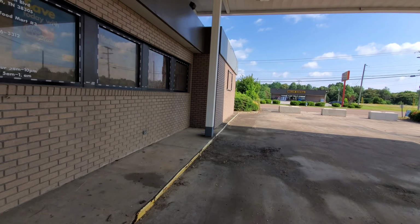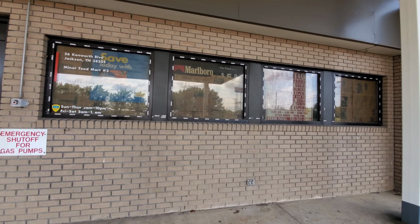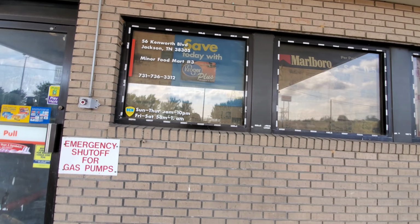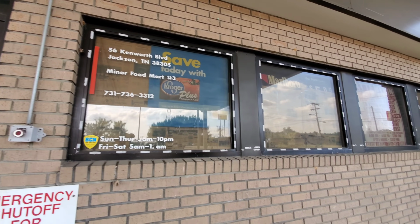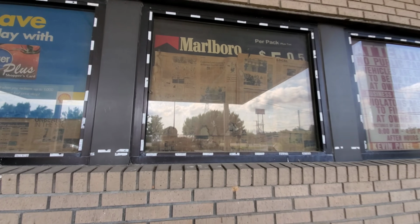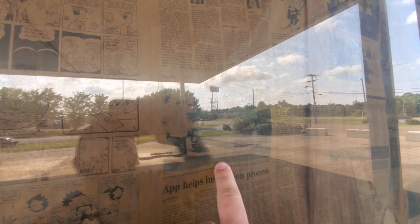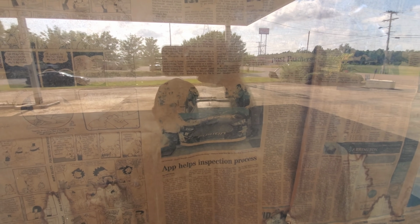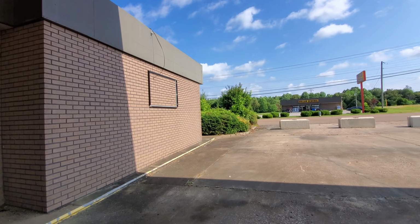And it's clearly been closed for a long time, too. I mean, look at the papers in the window. Look, I saw Kroger on one of them. Where did I see it? The Kroger Plus card. Boy, if it was a snake, it would have bit me. Look at this. Look at the old NASCAR race car, the old Carl Edwards car. So that's how you know this has been closed for a long time, because that's an old paper.